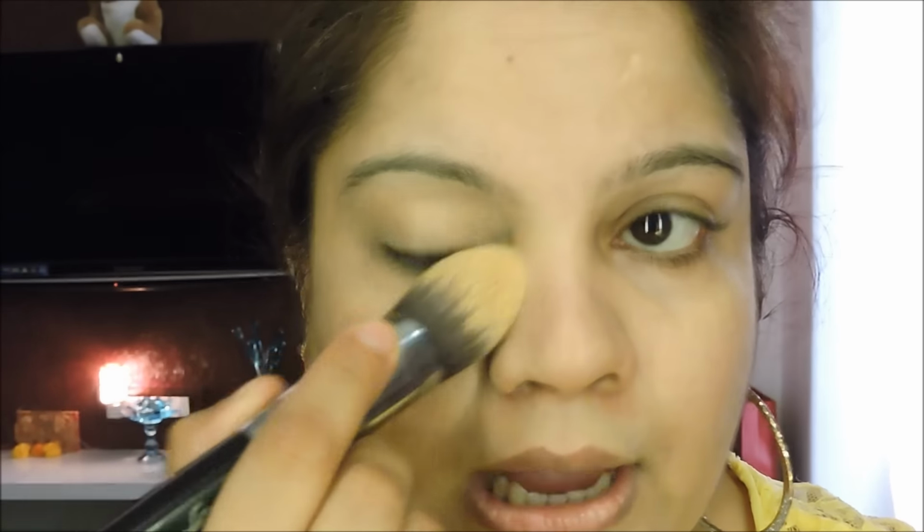Okay, so you see this part is done now, and this part is still just with the BB cream. Can you tell any difference between here and here? This is so hidden and highlighted, while this area is just plain, doesn't look like anything. So this step gives a full coverage for someone like me who doesn't have a lot of issues, and trust me, it will tone down a lot of the darkness under your eyes if you have it.